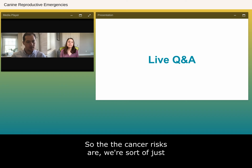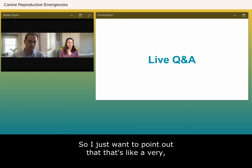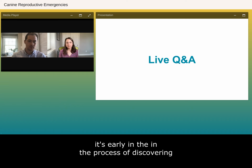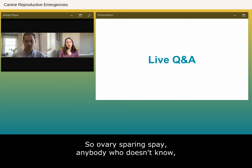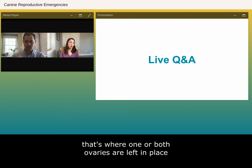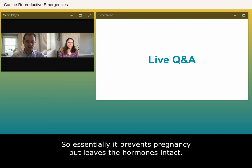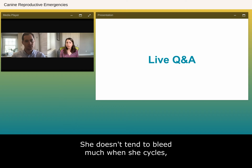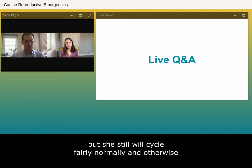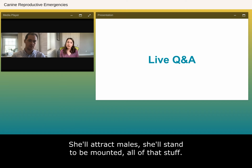Yeah. So the cancer risks are, we're sort of just beginning to uncover what all of those are. So I just want to point out that it's early in the process of discovering exactly which cancers and which breeds and so on and so forth are susceptible to cancer. So ovary sparing spay, for anybody who doesn't know, is where one or both ovaries are left in place on purpose and the entire uterus is removed. So essentially it prevents pregnancy but leaves the hormones intact. So the bitch still cycles. She doesn't tend to bleed much when she cycles, but she still will cycle fairly normally and otherwise be a normal intact bitch. You know, she'll attract males, she'll stand to be mounted, all of that stuff.